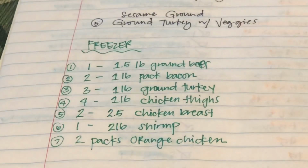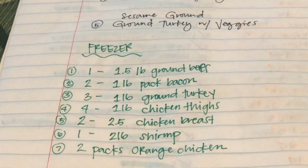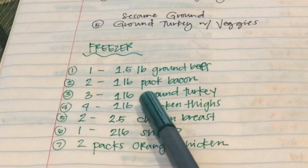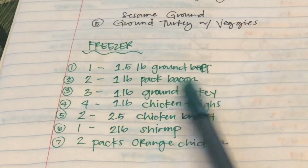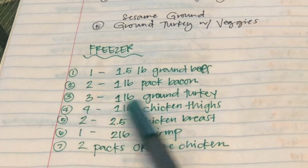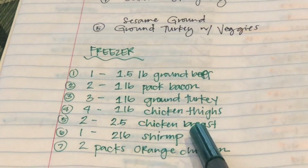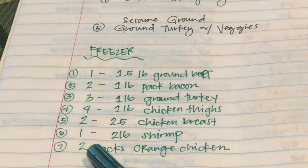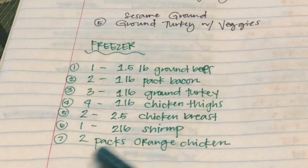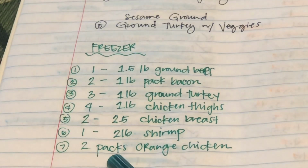So now that we've seen all of my inventory, again, I'm just gonna go over what I have in my freezer so I could decide which meals I will be making. And so we still have 1 pound of ground beef, 2 of the pack of bacons, and then 3 of the 1 pound ground turkey, 4 chicken thighs, 2 chicken breasts, and 1 2-pound shrimp bag. And I also have a box of orange chicken from Costco, and that has 2 packs in there. So I'm gonna go ahead and start that.